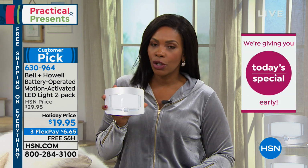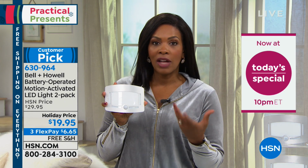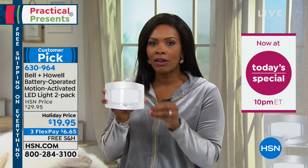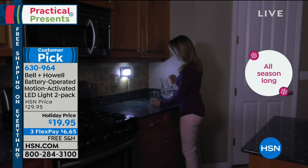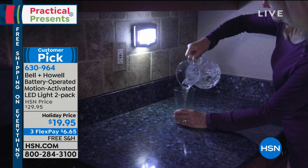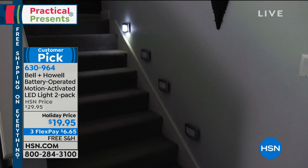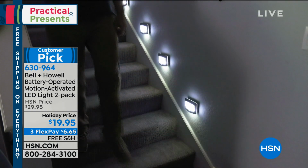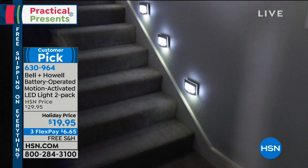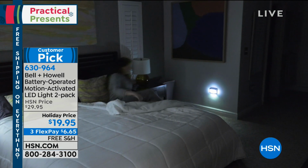But if you're thinking about them for your own home, and you've got family and friends coming over for the holidays, and you know that there are areas that are a little bit precarious because it's just dark in that hallway, or you have to walk several steps before you actually get to the light switch in that room, or maybe if you're going up and down into the basement, it's nice that now you don't have to walk without the light, because these are motion activated.